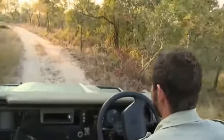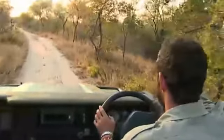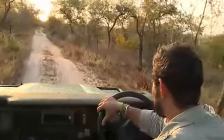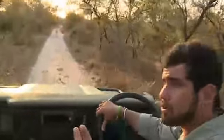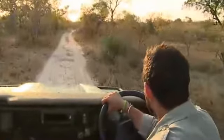Well, the good news is that these tracks have steered us towards the hyena den sites. So if we don't come up with any tracks of the leopard, we'll be able to just pop into the hyena den site and be able to sit quietly and listen. And we may hear alarm calls from other animals that may see the leopard on the move, provided it does move into this general area.